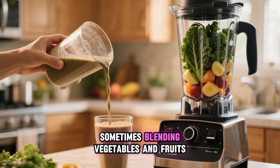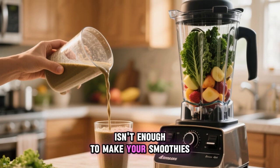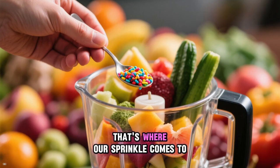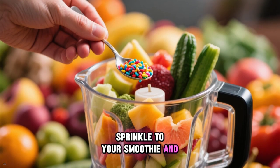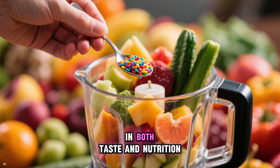Smoothies, sometimes blending vegetables and fruits isn't enough to make your smoothies more appealing. That's where our sprinkle comes to the rescue. Add a spoonful of our sprinkle to your smoothie, and you'll be amazed by the transformation in both taste and nutrition.